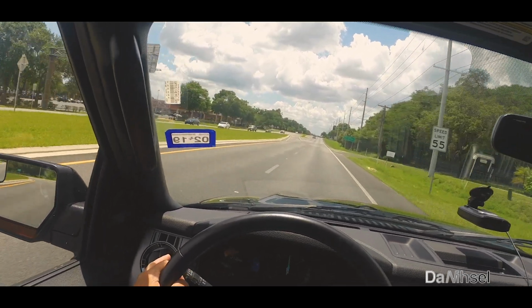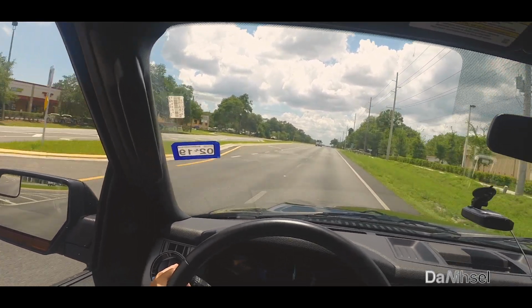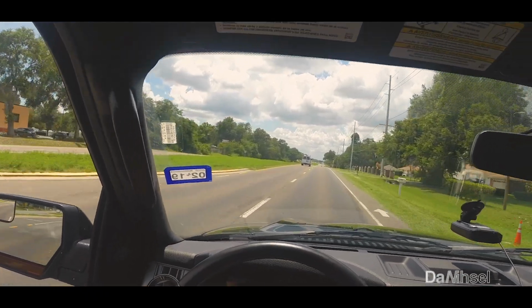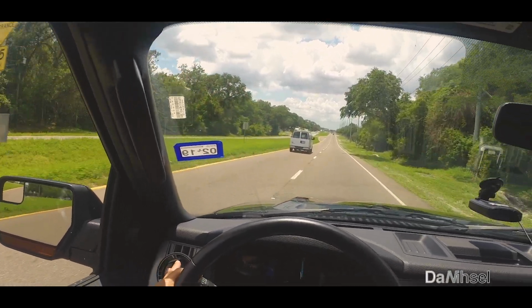So yeah, that's exactly what happened. It had a huge rear end accident, and apparently there was another truck that came in. He didn't stop. I don't know what happened to him. He probably didn't pay attention, or maybe texting, as always. Usually what happens with rear end accidents is people will text or not even pay attention.